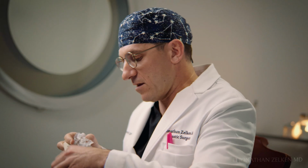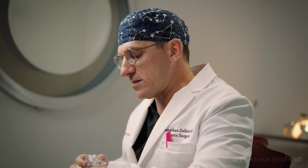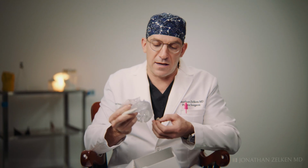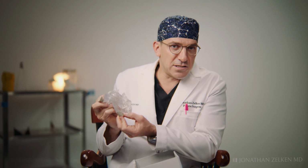And not only that, but in this case, we can also correct the asymmetry on the other side with a more conservative augmentation of the larger but still inadequate gonial angle on this side. And again, these should key into place better than any silicone implant can. I'm a huge fan of using PEEK implants because they don't fragment, they look and feel like bone, and yes, in my experience, these can be removed with less difficulty at a later date.